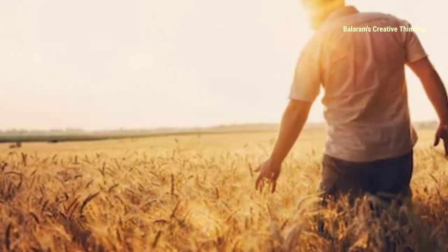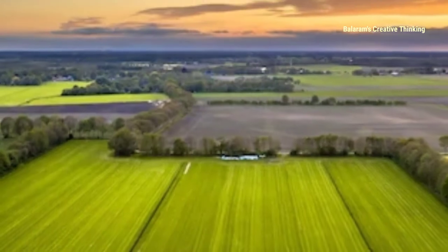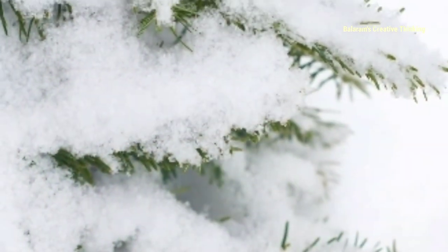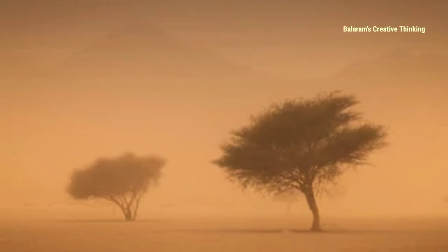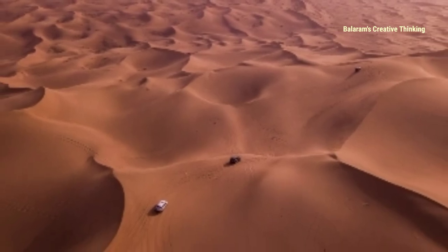Shelterbelts are a specific type of agroforestry system that helps reduce natural hazards including sandstorms, wind erosion, shifting sands, droughts, and frost. The establishment of shelterbelts plays a crucial role in the sandy drylands that are affected by winds and resultant desertification.